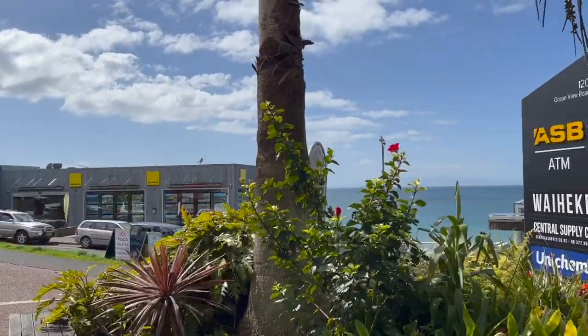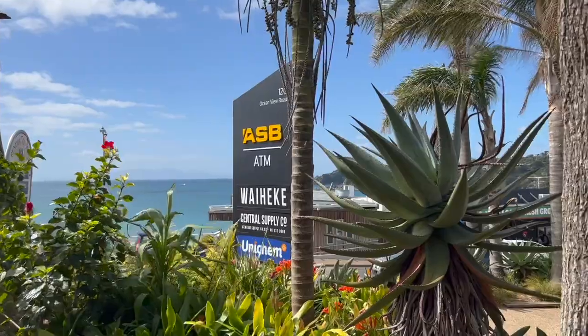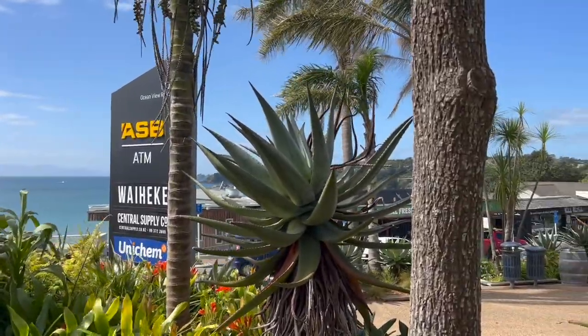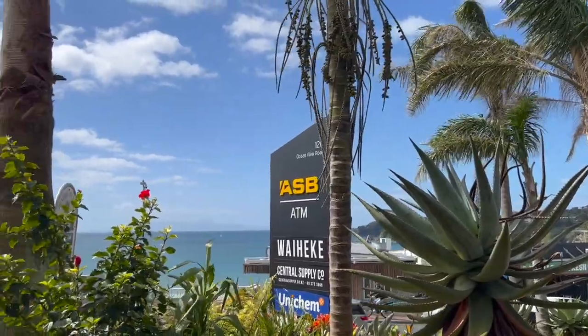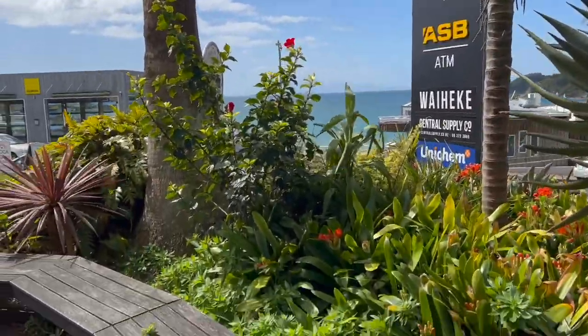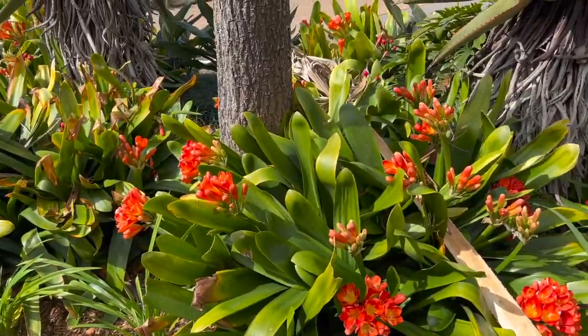Look at this. It may be windy, but it actually feels quite nice. I am wearing my puffer jacket, but it does feel quite warm. You can see the sea from here, and there's a lovely little area just to sit with beautiful flowers.